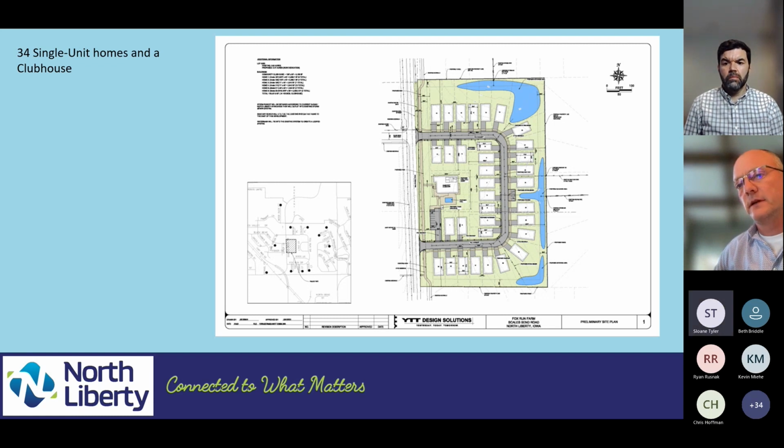So, okay, I guess value-wise, it compares with what's in the area. Well, that was kind of my question, just how do these units fit in with the neighborhood? So that kind of answered that.